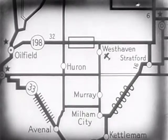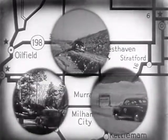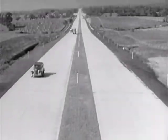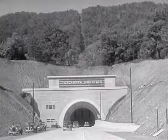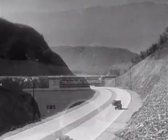Yes, map making has changed, has kept pace with a changing America. Modern maps guide us over the modern roads of the land, over great superhighways such as the famous New Pennsylvania Turnpike. Modern maps taking today's motorists where they want to go, when they want to go, quickly, comfortably, and safely.